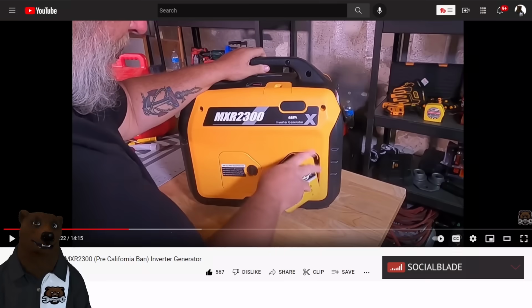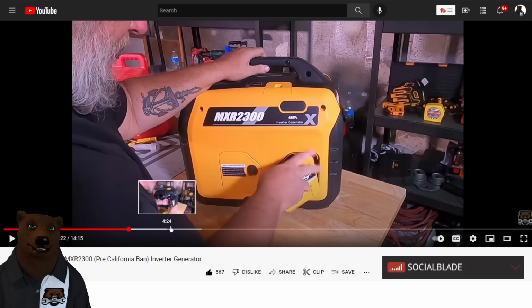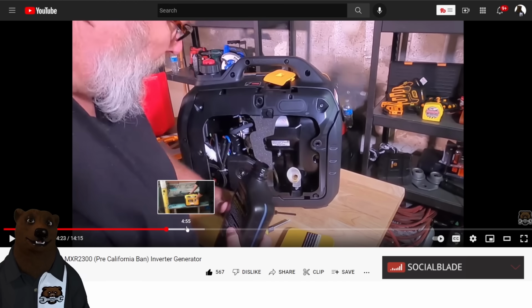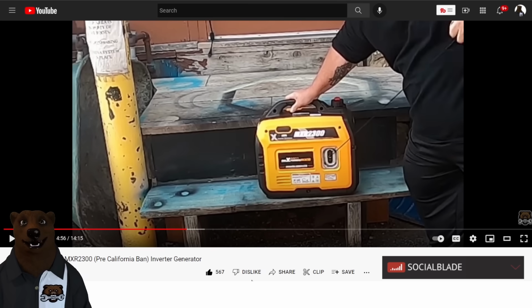Let's jump into it. First off, we're going to go back in the old time machine. If you guys remember last year, I did a video of this Maxpeedingrods generator. They sent this to me. It's a little 2300 inverter generator, super quiet, yada, yada, yada. We put it through its paces. We opened it up, showed, changed the oil. And honestly, I'm not going to lie, it was a decent little generator. It did exactly what it was supposed to do.